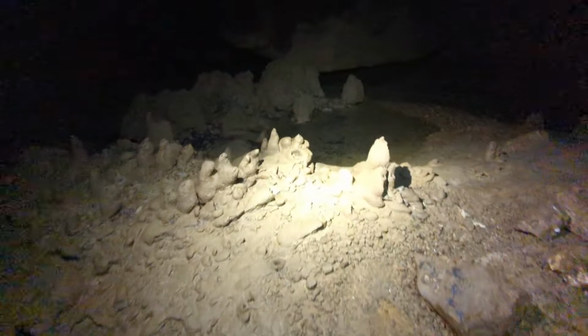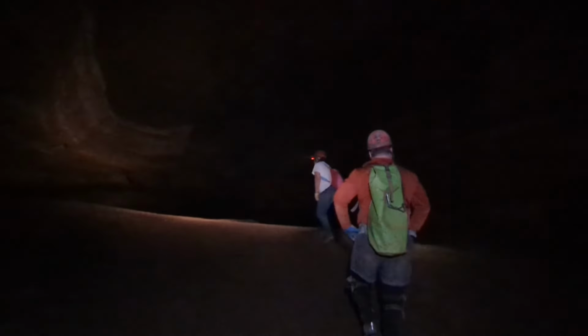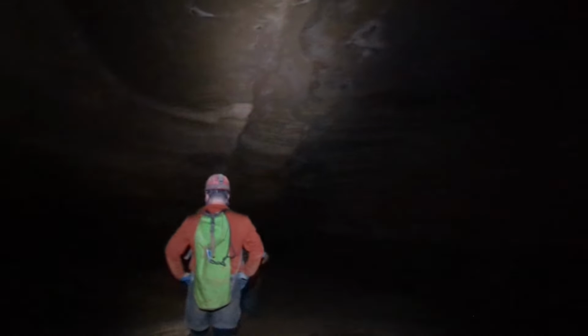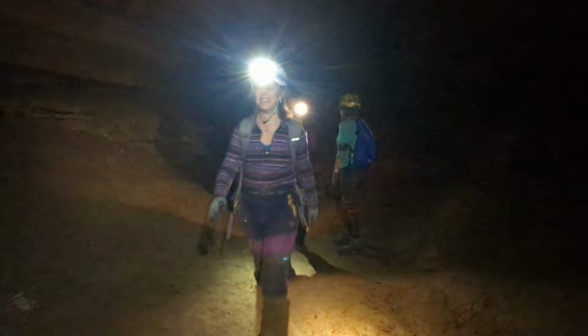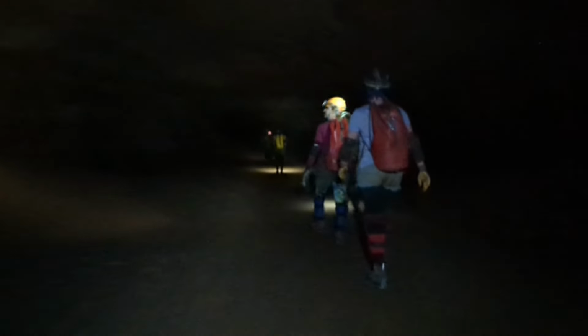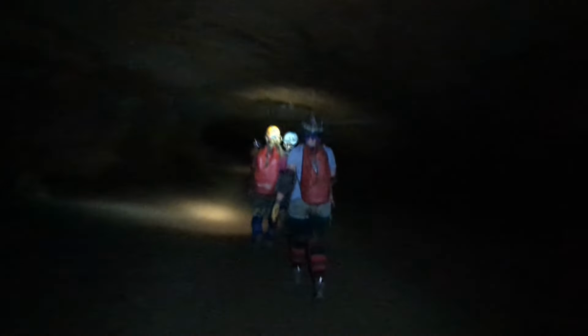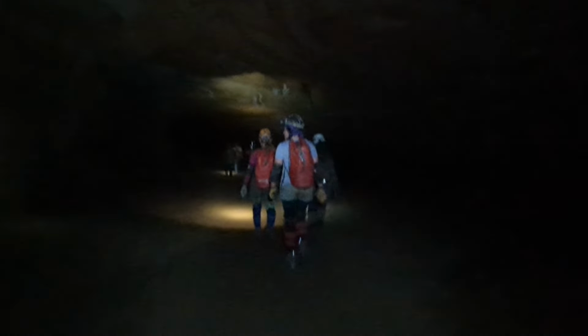Lower level, and it's flashing up making those things. Aren't they cool? They all have a little hole in them. Big passage. Wow. Right there, that manganese. What a treat this is, y'all, to get to come in this cave. One of the longest caves here in Tennessee, over 40 miles of passage.